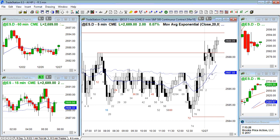But 15 minutes is a lot of time when the range is small like this. The open of the day is the open of the 60-minute bar, yesterday's high. And the bears want to get back below the open by the time bar 12 closes. And the bulls want to get more and more consecutive bull bars.